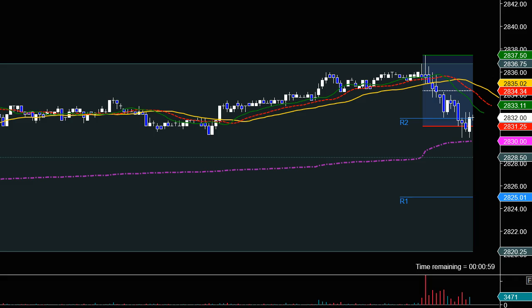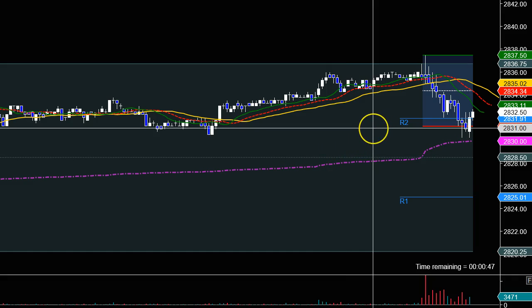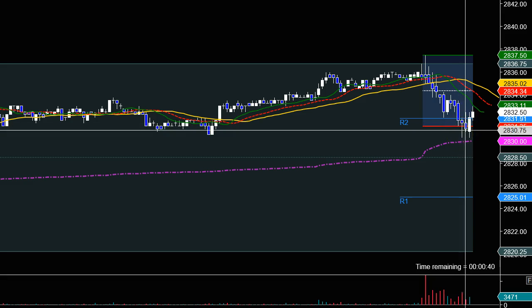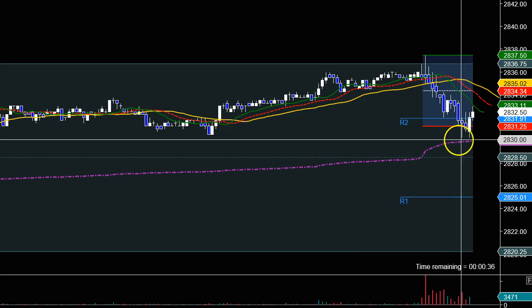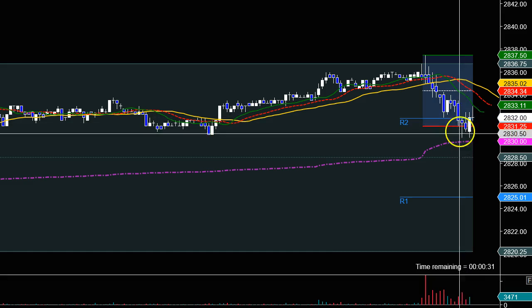This is our live session, March 29th. It's the opening range breakout. We didn't take the breakout here. It's news at 9:45. The VWAP is right here. So we passed on that.